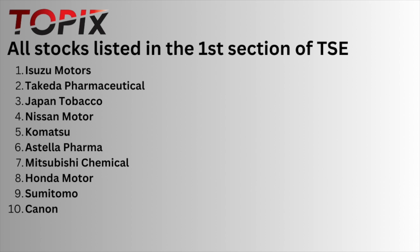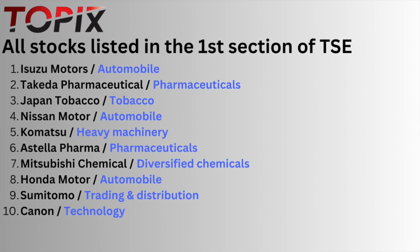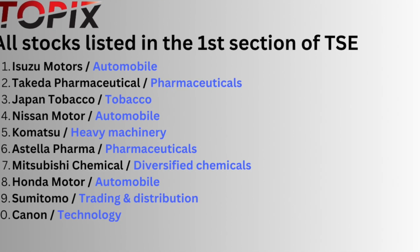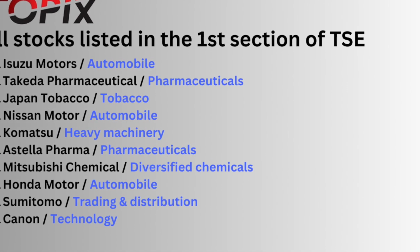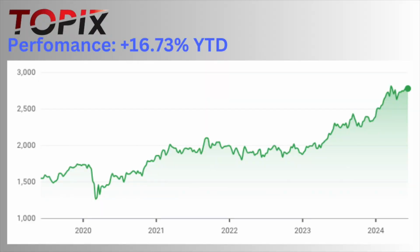What's really interesting is that if we look at the sectors, it's very diversified. We have automotive, we have pharmaceutical, tobacco, heavy machinery, trading and distribution for Sumitomo, and a tiny bit of technology. Now, if we look at the performances and forget the last decade, it's been really good in the past 5 years. Remember, this is all in Japanese yen, because if we compare to US dollars, with the change in interest rates everywhere, the Japanese yen has been going down.